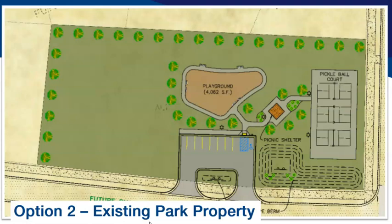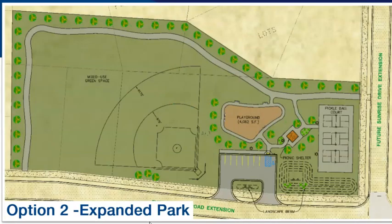Again, the overall concept would be to potentially make this into a hockey rink, so it would be used for 2 different uses during 2 different seasons. Option 2, again, the master plan or the expanded park would do the same thing, open it up on the west side, showing that there would be more space for green space in the future if they would ever want it.